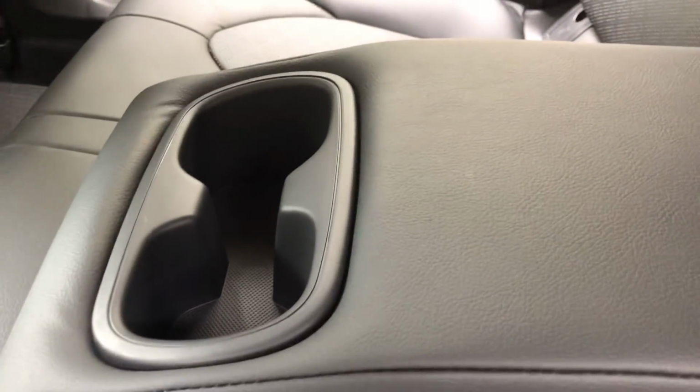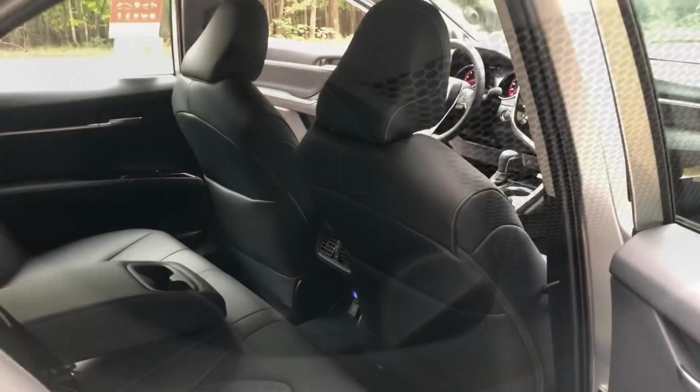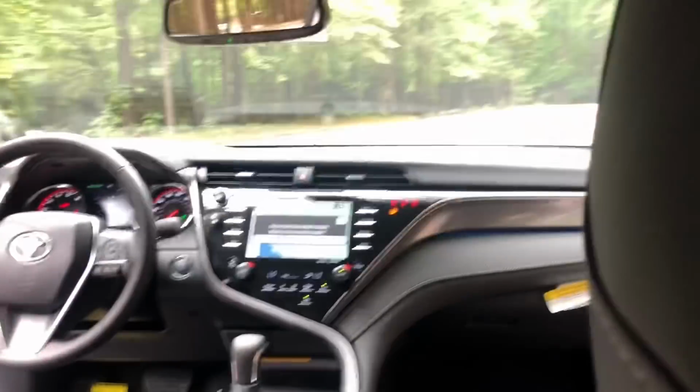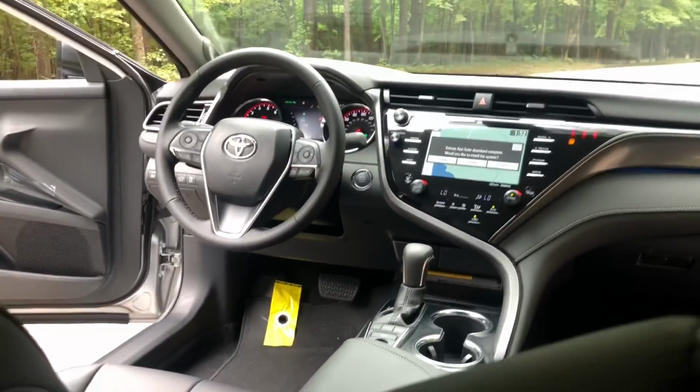And then a nice cup holder and armrest with nice deep cups. And you can see bottle holders as well. See if I can get an all-around view of the interior here. We get a lot of questions about what the interior is like. I think it's open, it's spacious, very few blind spots on here.